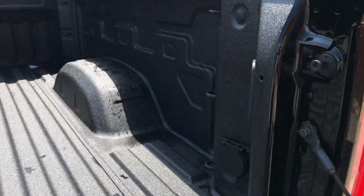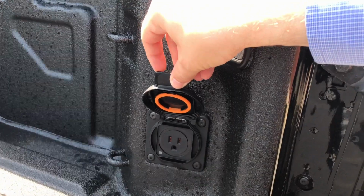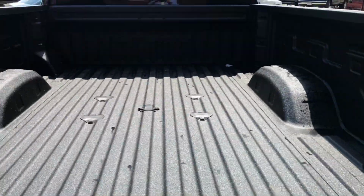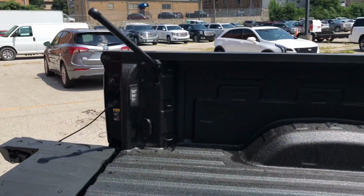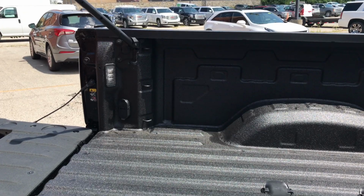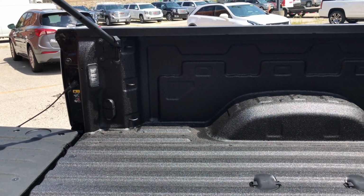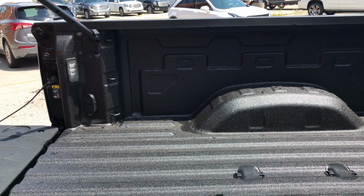Now, if you look at the other side, there is a full 120 volt house jack over here, which you can turn on inside the truck, and it will give you a green light there to let you know that it's on. And like the 1500s, they did move the LEDs inside the bed to the back corners of the bed. It now covers pretty much everything that you're going to want to cover inside the bed, should you have a tonneau cover or something like that on it.